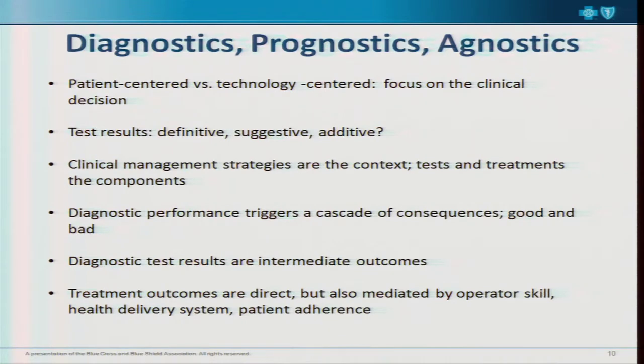Ned displayed an analytic framework, all the steps that take you from diagnostic information to an outcome. They involve treatment decisions, treatment interventions, the knowledge and behavior of providers, the knowledge and behavior of recipients, of patients. It's a very long and complicated chain to get from information to outcome. And in that chain, we have a cascade of consequences, some of them for the best, some of them perhaps for unnecessary testing, misdiagnosis, or harm.